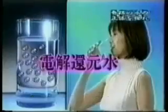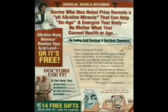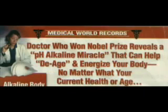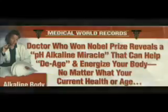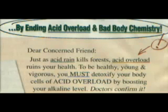During this process, your body is able to shift from acidic to alkaline. A doctor who won the Nobel Prize reveals a pH alkaline miracle that can help de-age and energize your body no matter what your current health or age, by ending acid overload and bad body chemistry. Just as acid rain kills forests, acid overload ruins your health. To be healthy, young, and vigorous, you must detoxify your body cells of acid overload by boosting your alkaline level.